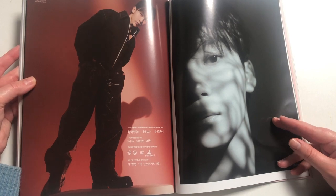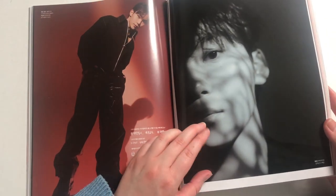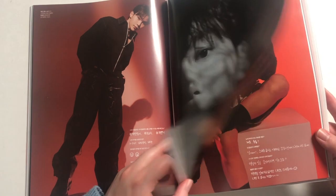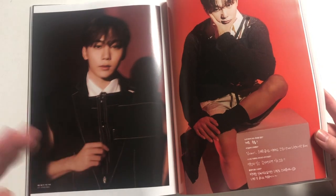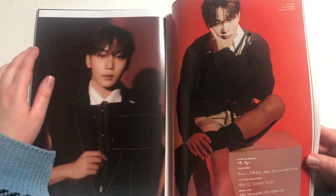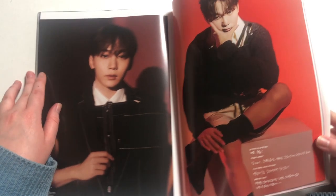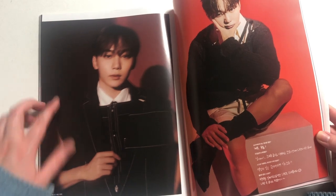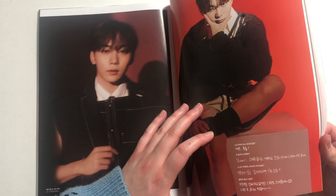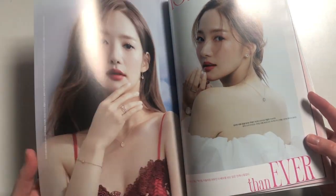Wow, this is so pretty. Even though I've already seen the pictures, just having them in person is so... Look at this one. This is beautiful. Oh my God. And this is my favorite one. This picture is my absolute favorite. This was my icon on Twitter for a while. Oh wow, I like this blurred effect of this one as well. You're so pretty, Seungkwan, you're so pretty. Are there any more? No, that's it.